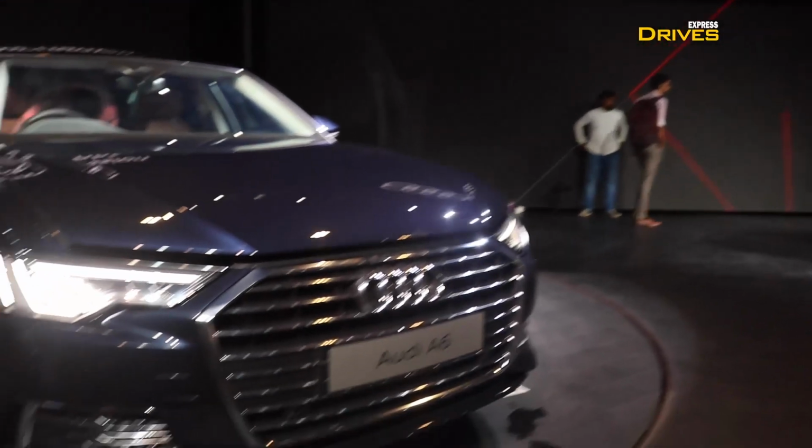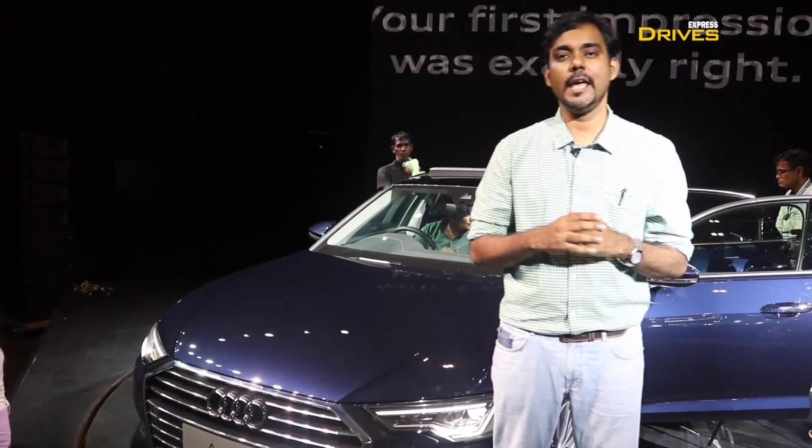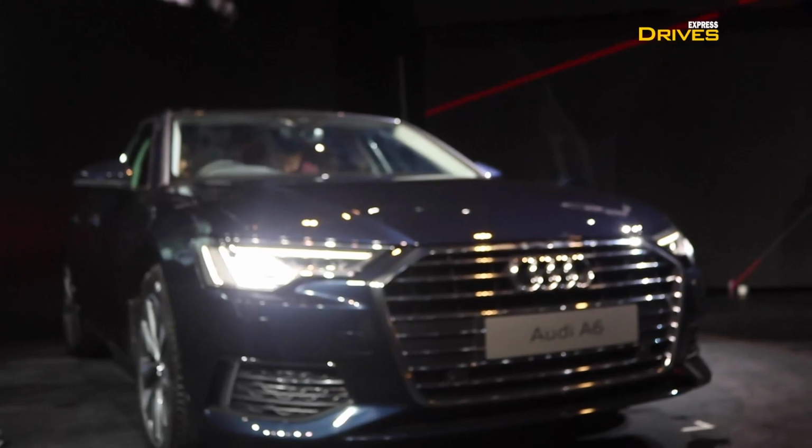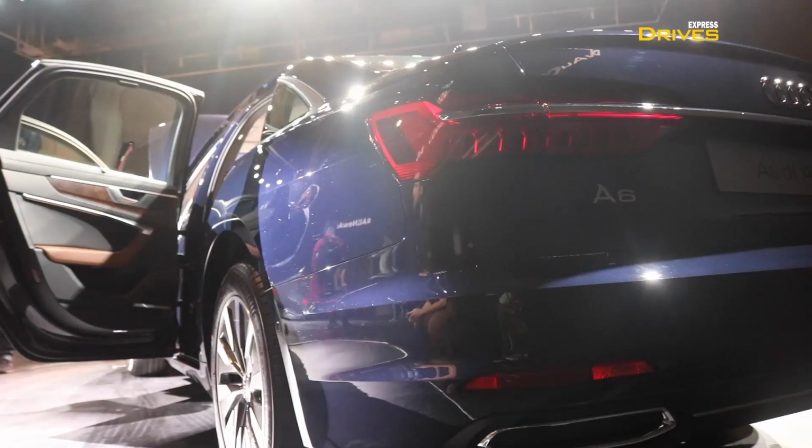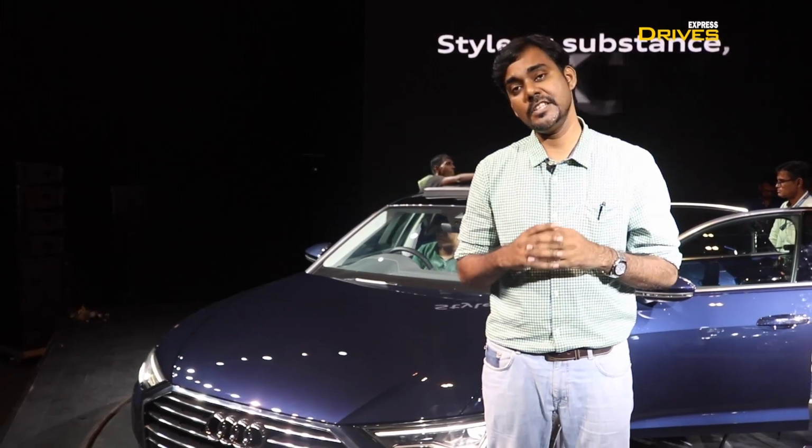Another day, another launch. We are at the launch of the all-new Audi A6 in Mumbai today. Visibly, everyone is so excited because this is the first launch from Audi in quite some time. It is the 5th generation. Some call it the 8th generation as well.